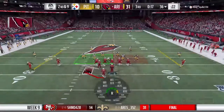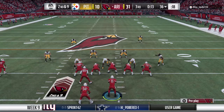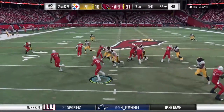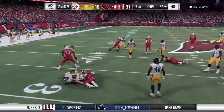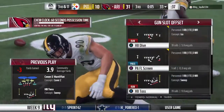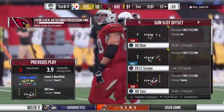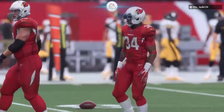2nd and 9. They'll run it now out of the gun. And maybe a measure of revenge there. He's had his way in this one, but this time they get him behind the line. So he loses 3 yards there. Now 3rd down.